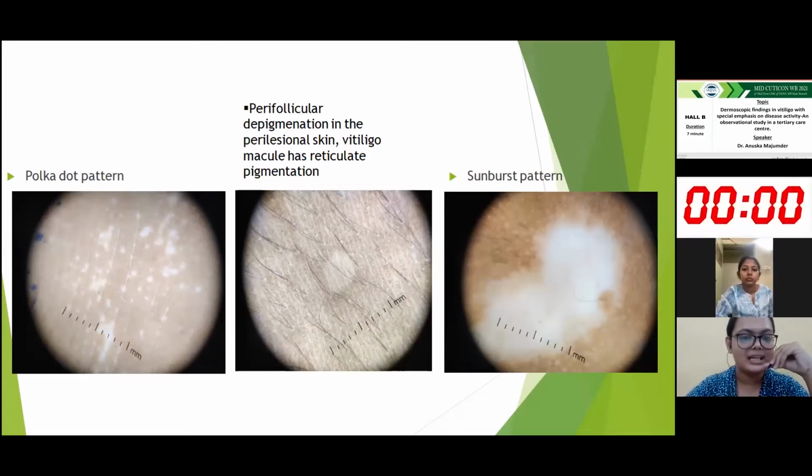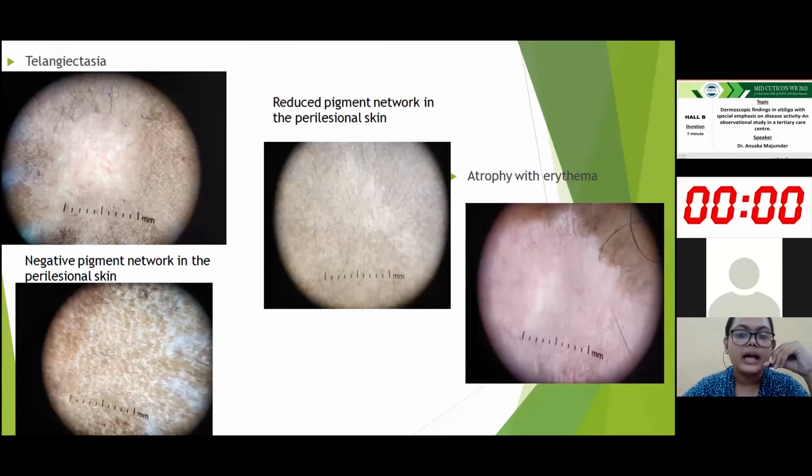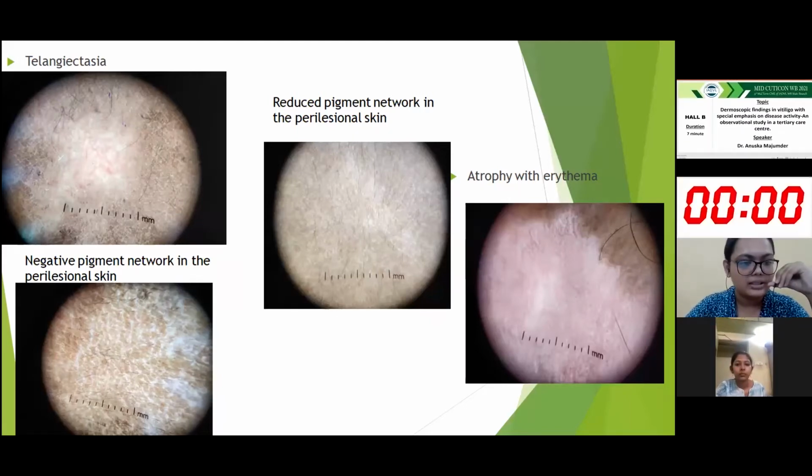Can I have the next slide, please? The topmost picture shows telangiectasia. The middle one shows reduced pigment network in the perilesional skin. The third one, the rightmost, shows atrophy with erythema. The lowermost picture shows negative pigment network in the perilesional skin. We can see white structures centrally bordering the pigmented skin.